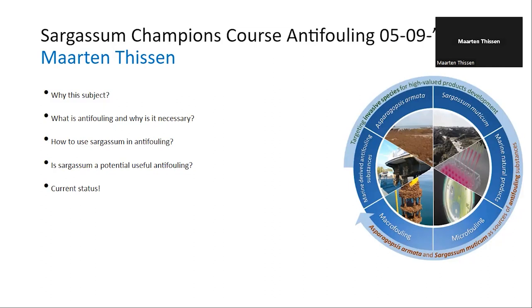So they're now looking at biological anti-fouling ingredients, and then they came to sargassum. So is that an option? That was the question. And how do you use it if you want to do it? Anti-fouling is most of the time done by painting hulls, and also other materials that go into the water, so it's not only hulls. So they need to get the sargassum into the paint if it's successful.